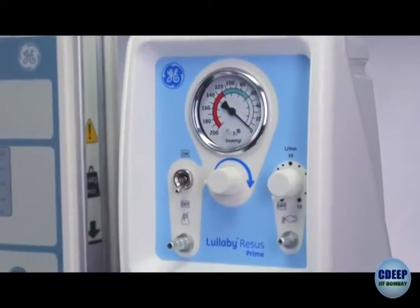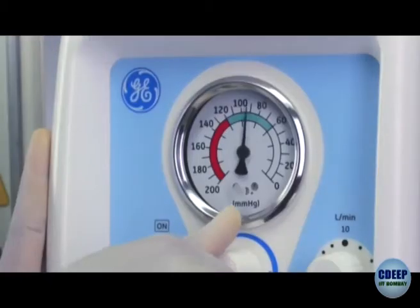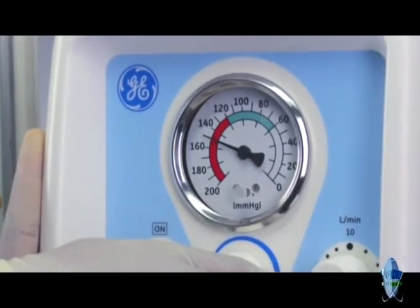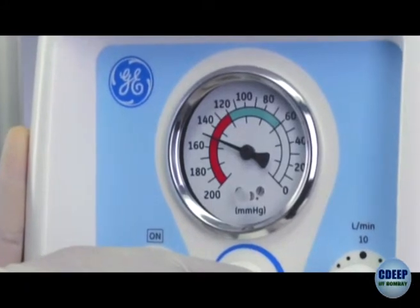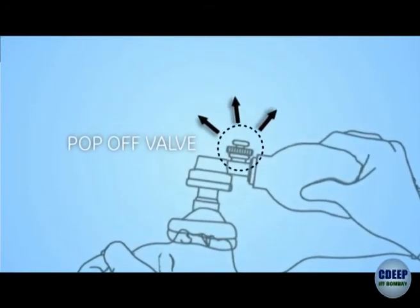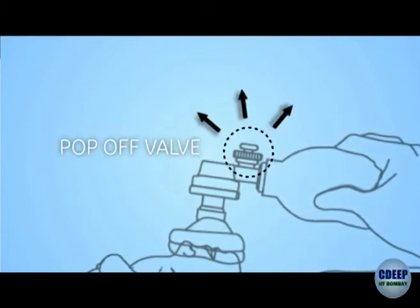The Lullaby Rhesus Prime has a plethora of built-in safety features. For instance, the suction pressure on our device is limited to 150 millimeters of mercury, thereby helping avoid tissue trauma to the patient's airways. The pop-off valve in our manual resuscitator releases the delivered breath to the atmosphere if the pressure exceeds 40 centimeters of water.